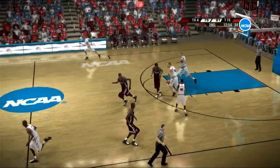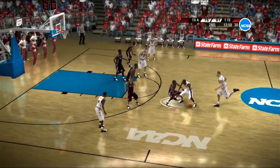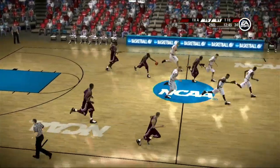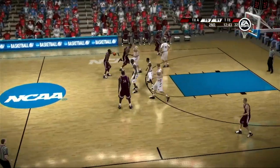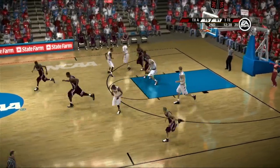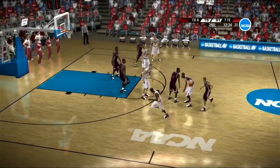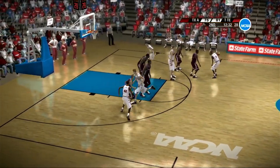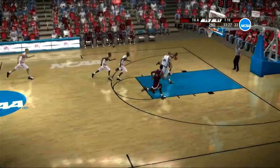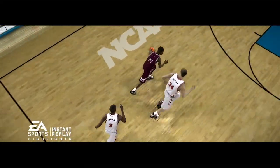Picks off the lazy pass. They'll work it around the arc. Steals the pass. Now they work it around the perimeter. Picked out of the air. Ball was loose, but the defense got possession. Texas A&M is showing a bit of a run here. Things are going their way right now.